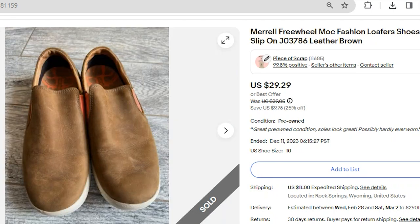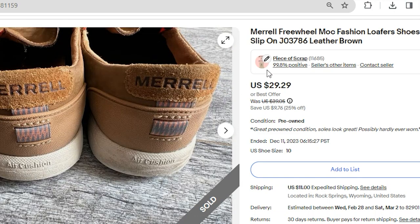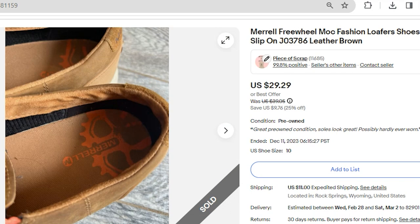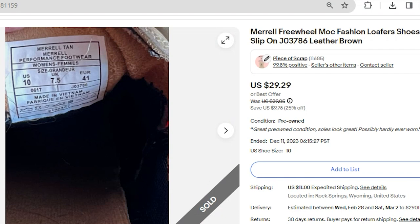My profit was $11.41. Looking at these keywords: Merl, free will, mock fashion loafers. I do think there was a style number on this inside tag.